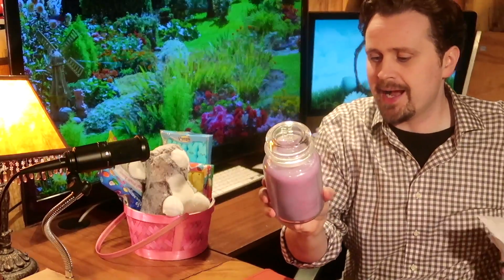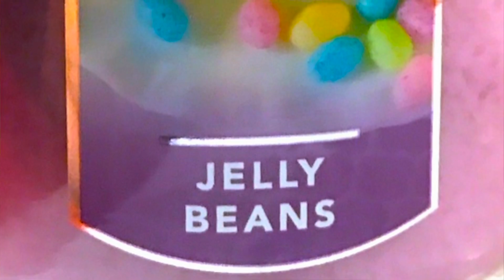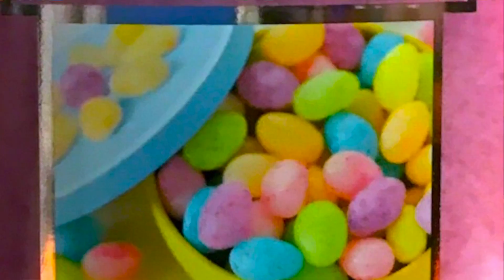So first on the list is going to be jelly beans. Now, it's important to note that this is not a brand new candle. This has been around for some years. Again, I haven't ever reviewed this candle, and because we're doing an Easter themed video here, why would we not break this out and give it a sniff? Here we go.